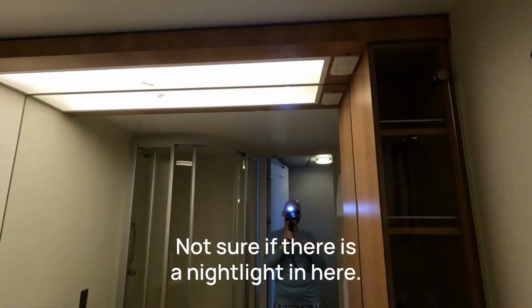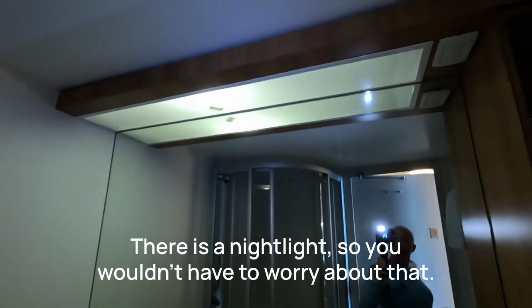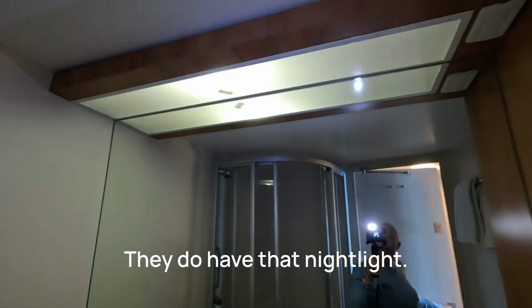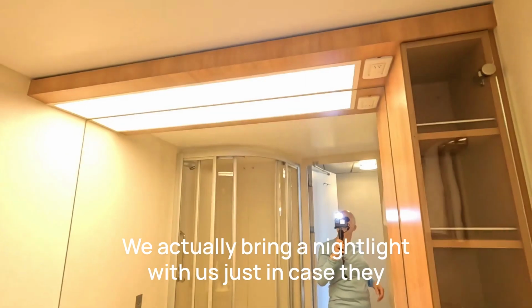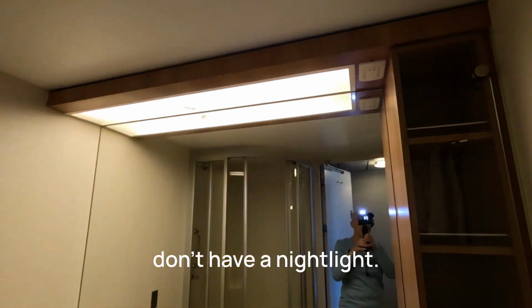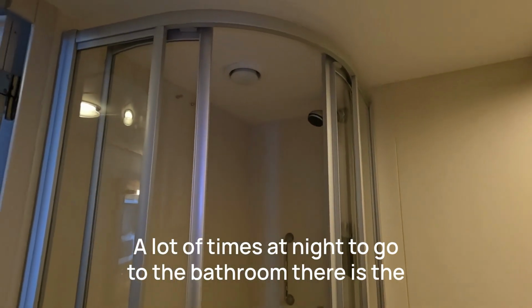Not sure if there is a nightlight in here. Let's see. There is a nightlight, so you wouldn't have to worry about that. They do have that nightlight. We actually bring a nightlight with us just in case they don't have one, because I get up a lot of times at night to go to the bathroom.